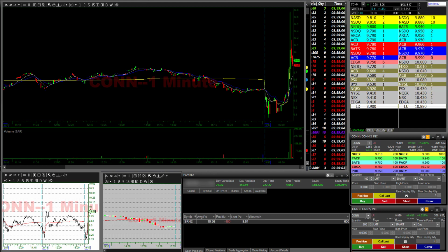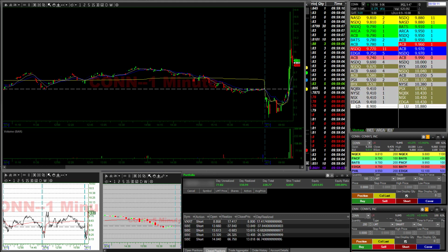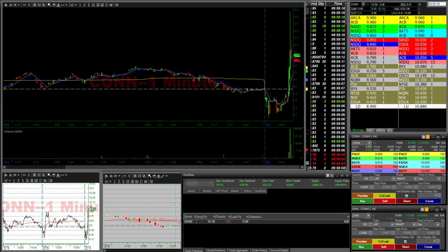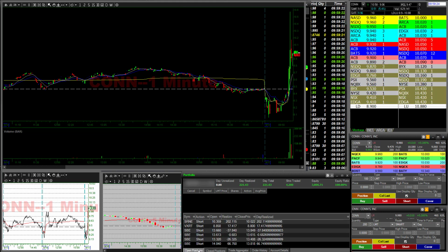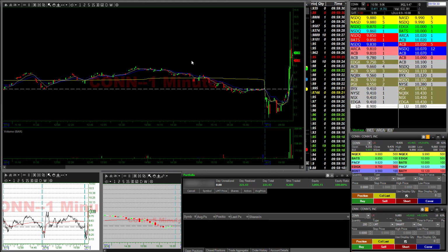Just trying to see. I am out of VXRT. The reason why is because I got up for a little bit of profit, but I stayed a little bit patient because once it got to my risk level, I wanted to see how it reacts. Would it bounce and wash out, or would it go higher? And it looked like it was going to go higher. And I'm out of SRNE for a quick $200 profit. So on the day, I am locked in $221 profit.